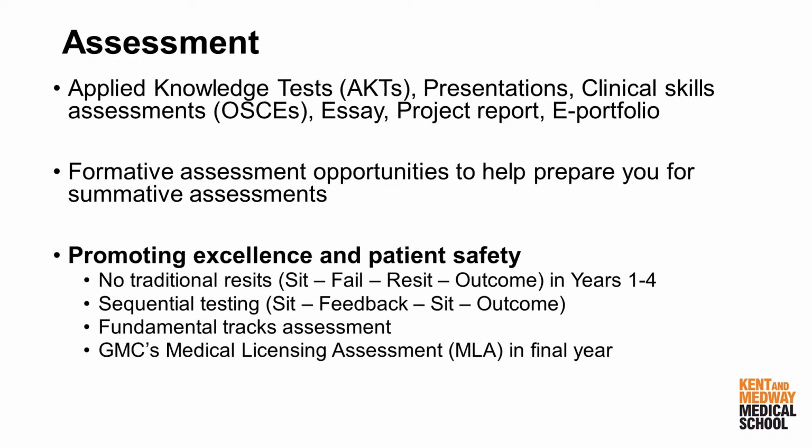So if we look at what we do with resits, if a student is unsuccessful, KMMS does not have traditional resits that you might see at a lot of other medical schools. The traditional resit model is you sit the exam, you might fail it, you have to resit it in the summer, and then you can get an outcome to potentially pass. So we do not do that in years 1 to 4 in our applied knowledge tests or in our OSCEs.